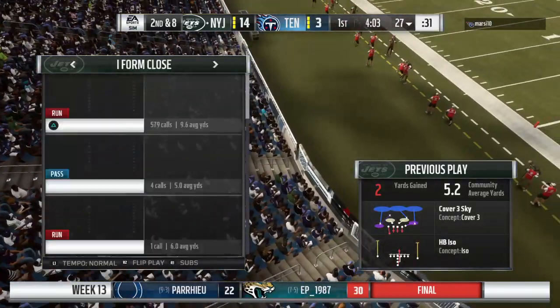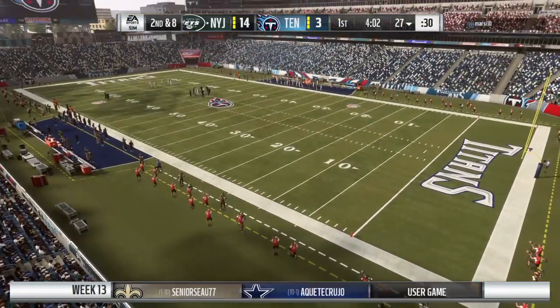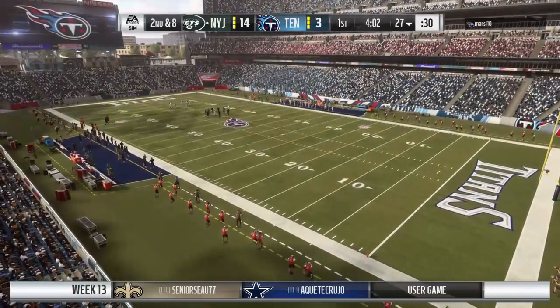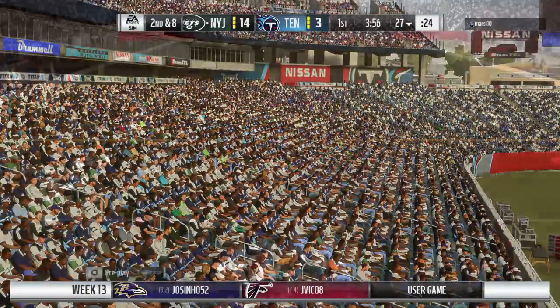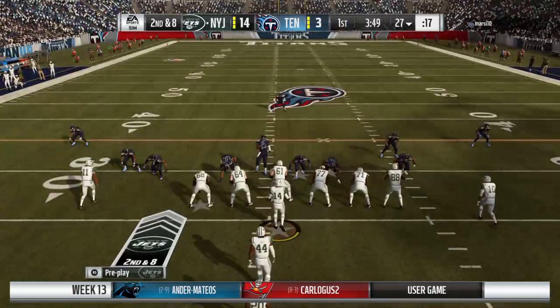They tried a quick hitter inside, but that one was swallowed up because what they're hoping, those big defensive linemen will take the bait and move laterally and open up a crease that they can run through. Didn't happen on that play. They'll break the huddle, come up on 2nd and 8 at the 27-yard line.